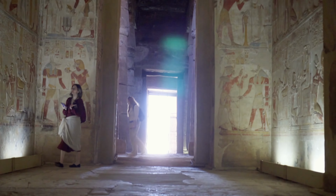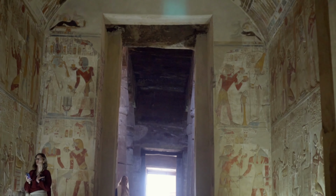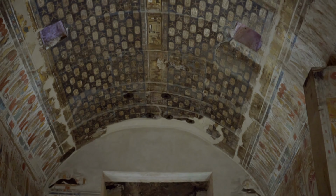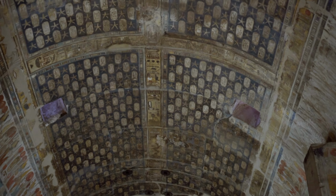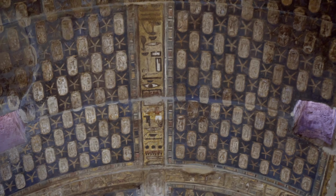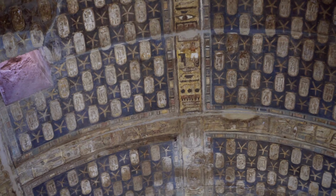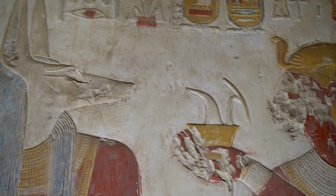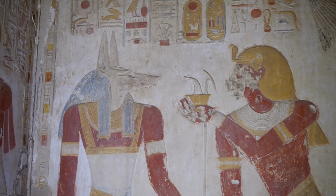The second hypostyle hall is adjacent to the bark shrines running across the entire width of the temple. Each chapel measures almost 13 square meters, and their vaulted ceilings reach slightly less than 6. From left to right, we've got chapels dedicated to Seti I himself, Ptah, Rahorahte, Amun-Ra, Osiris, Isis, and Horus.